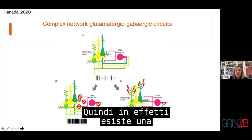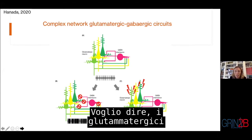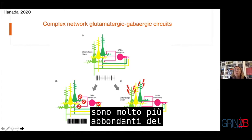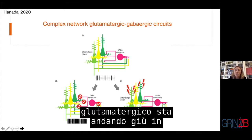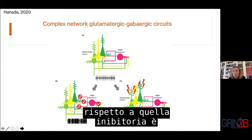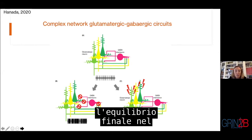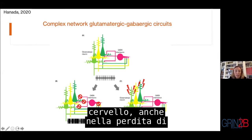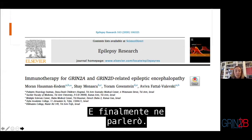In fact, there is a complex network of glutamatergic and GABAergic circuits, and glutamatergic neurons are much more abundant than GABAergic. Even if a glutamatergic neuron is going down in function, the global excitatory transmission compared with inhibitory is higher. So we don't know exactly the final balance in the brain, even in the loss of function mutations. How does it work? And I will finally mention this.